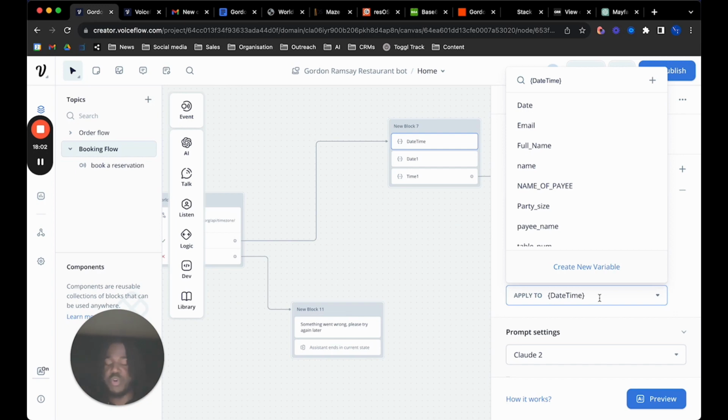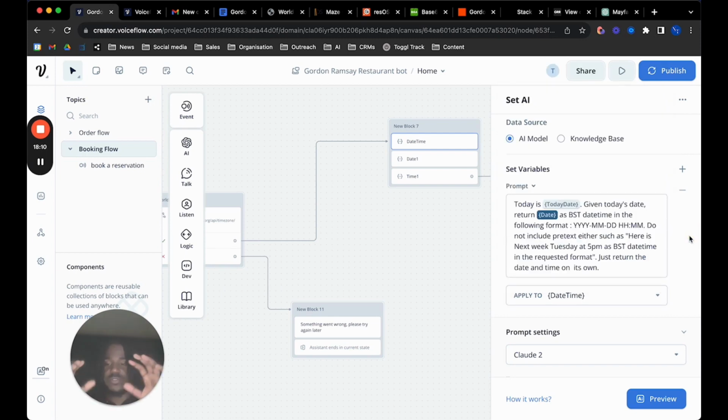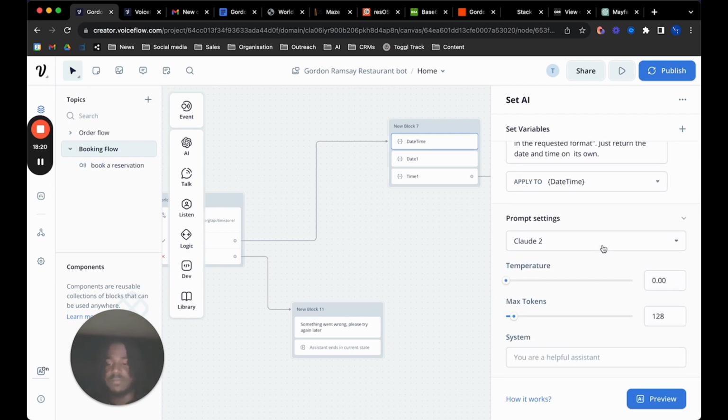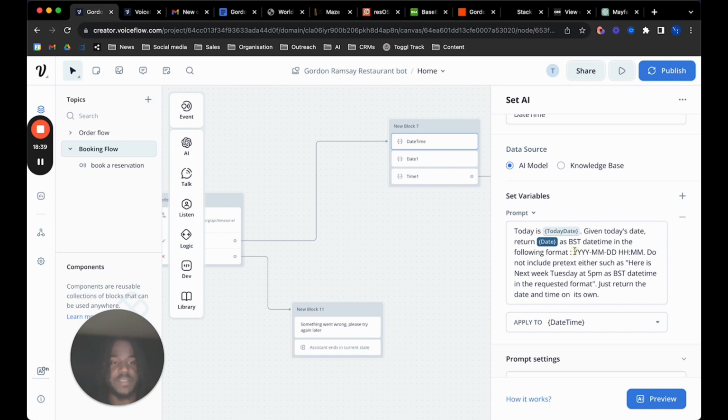So putting it in simple terms, whatever the world time API gives us, we are going to transform that into just year, month, date, hour, minute. So it's easier for our AI model to understand. And you want to use Claude 2 for this. There's been tests done. GPT is really inconsistent with this. Claude 1 doesn't work. Claude 1.2 doesn't work. Claude 2 really works. And you want to turn the temperature down to 0 so it doesn't go off on a tangent and do something it's not meant to. Okay, so now we have the date time in that format here.